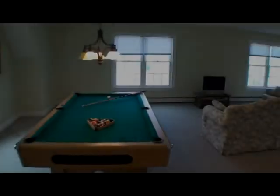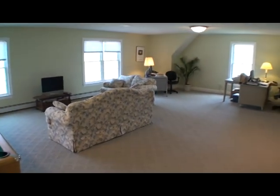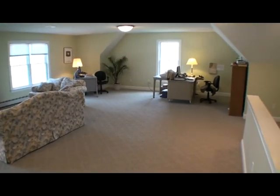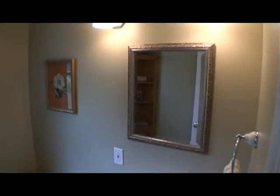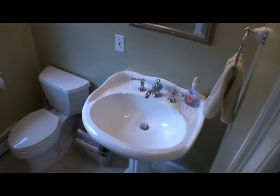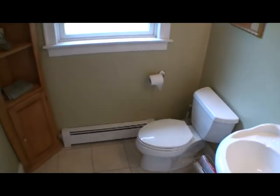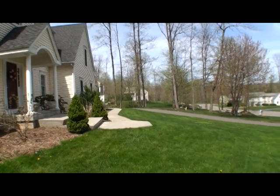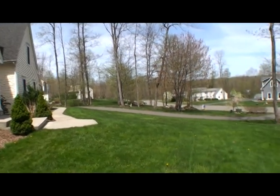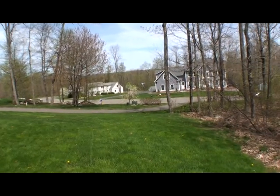There's a 900 square foot bonus room above the 3-car garage with its own separate bathroom, perfect for a recreation, entertainment room, or office. The pool table is included. This home is in walking distance to the library, town hall, town green, and Hop River State Park bike trail.